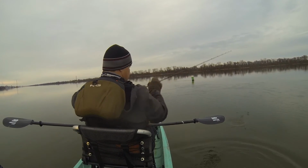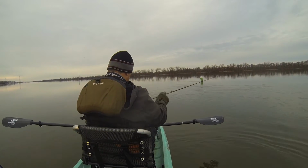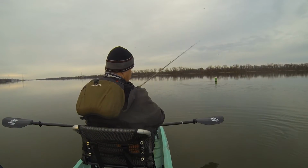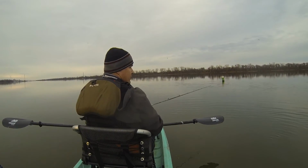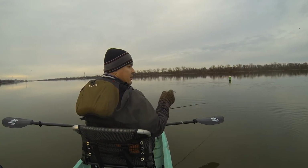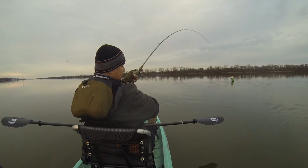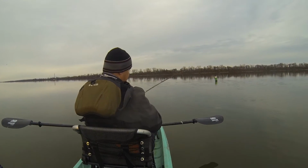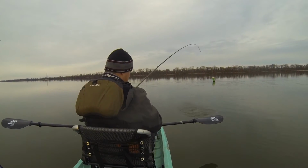Alright, there's a big school showing up right here. So let me see if I can drop it down. Having a hard time with the ice freezing. Now that time I was just floating along. I wasn't even working it, just letting it hover a couple inches off the bottom, just like that right there. Now that's a good fish. Another good one.